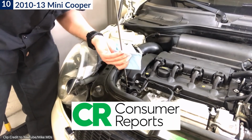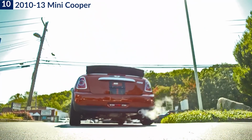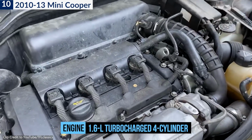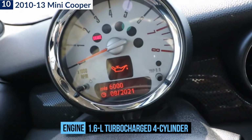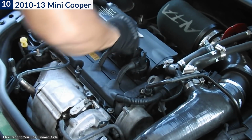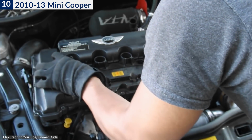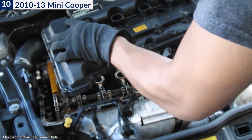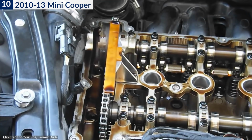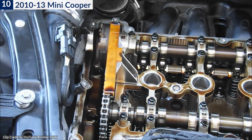According to Consumer Reports, 2010 to 2013 Mini Cooper models equipped with the 1.6-liter turbocharged 4-cylinder engines are prone to burn oil. A common weak spot on these hot-running turbocharged engines is the valve cover gasket. The valve cover gasket is a rubber composite seal that mates the valve cover to the head of the motor. The gasket can become brittle due to age and heat and result in oil loss as well as an oil leak.